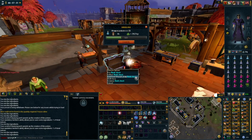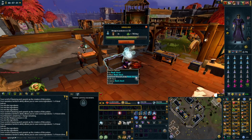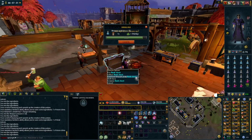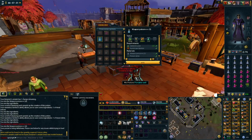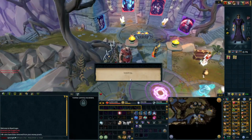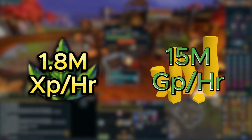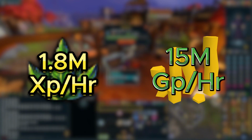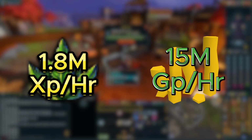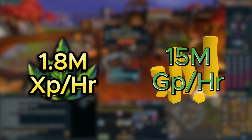Same as the anti-poisons, you have a chance to make 4-dose potions and a chance for them to be duplicated and sent to your bank. Now just do the same with the load last preset method at a portable well and get them decanted at one of the decanters. Now, you can expect around 1.8 million XP per hour and about 15 million GP per hour as well. This method is great all around, and Weapon Poison plus plus pluses won't be going anywhere anytime soon, making this a very reliable method.